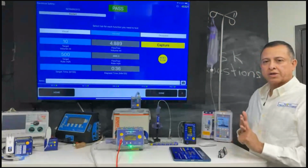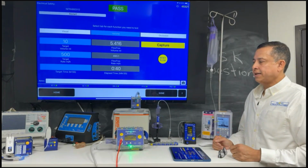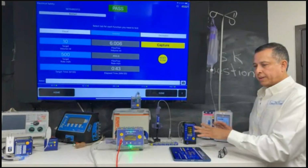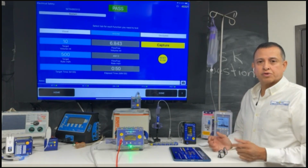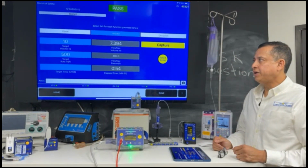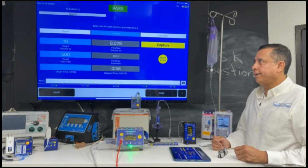So I've captured my electrical safety data, and I'm going to capture my volume data and complete this test as I need to. So it's really beneficial in that I could just set up my test equipment and just work from the app itself. And I don't have to manually document anything in terms of my service report. I'm just working electronically, paperless, to capture everything I need to do to make sure that everything's documented in a much easier, more efficient way.